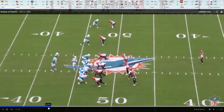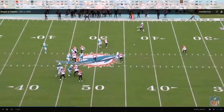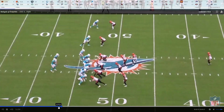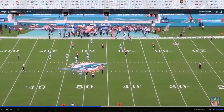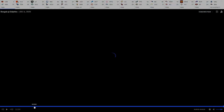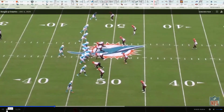Yeah, I don't know if this was a miscommunication. I don't know if he thought this was a go. Or he might have just been throwing this away too. Kind of looks like what that is. Looks like he just kind of threw it away, got out of the pocket. But it could have been a miscommunication too.